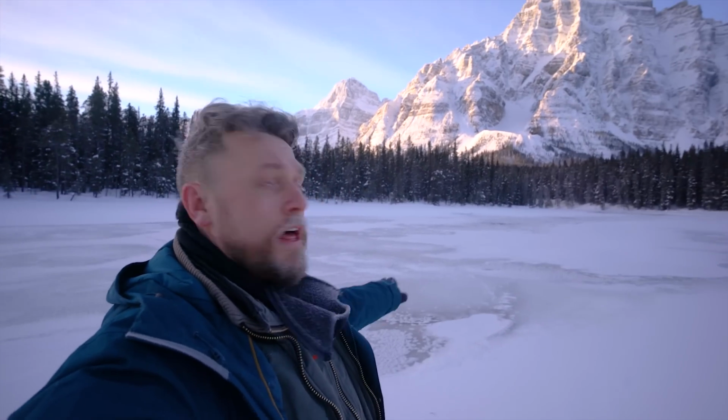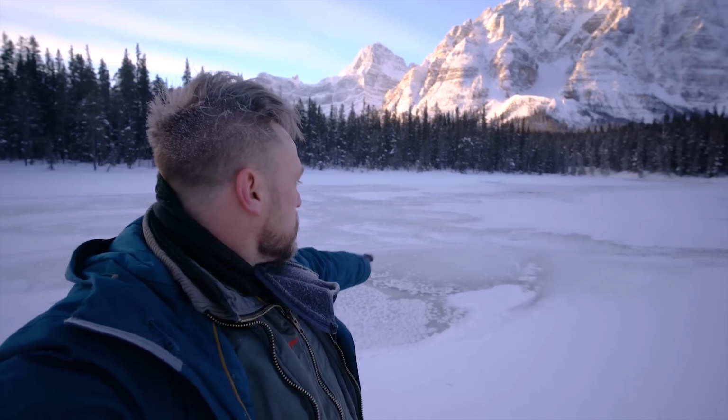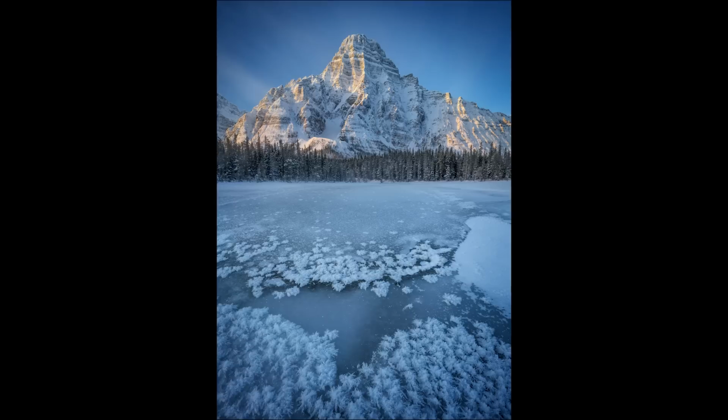Well, I couldn't resist it. I had to go back. After the whole mountain lit up, I had to go back to that beautiful patch of hoarfrost, and I composed this vertical shot where there's this little notch, this kind of arrow-shaped notch just there in that patch of ice, which kind of mirrors the shape of the mountain there. So I'll show you that shot now.